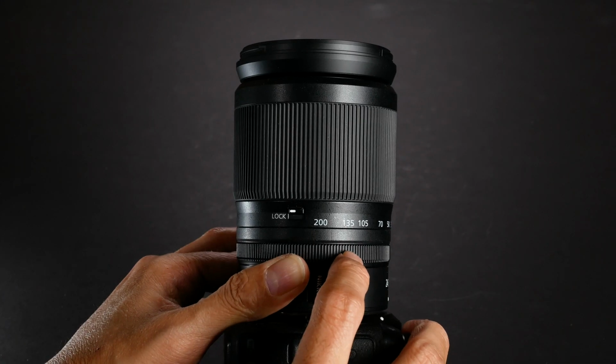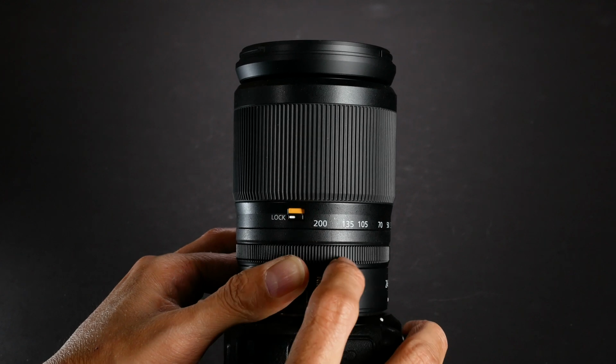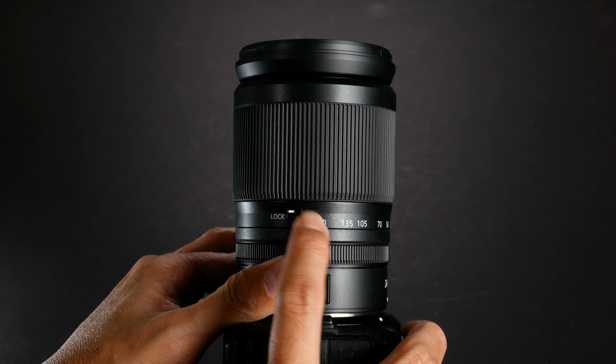And while the 28-300 lens has a couple of different switches and also the focus scale window here, the new lens is a lot simpler. There's only one switch here for you to lock the lens at the wide end, which I find actually is not really needed. I don't find the lens would have any lens creep even when I hold it down. So yeah, it's good to have it there, but it's not really needed. But other than that, there are no switches at all.